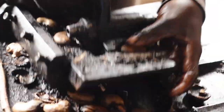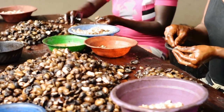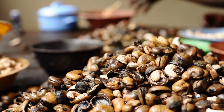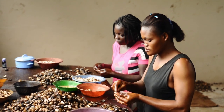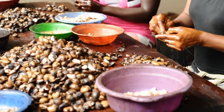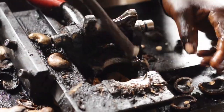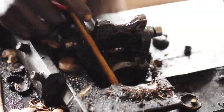The women first crack the nut open, and then they have to remove it all the rest of the way from the shell. The sap that surrounds the nut in the shell is the same chemical as the chemical that's in poison ivy and poison oak. So most people are very allergic to it. You'll notice that some of the women are putting oil on their hands. That's to protect them from the sap within the cashew nut itself that would irritate their skin if it got on it.